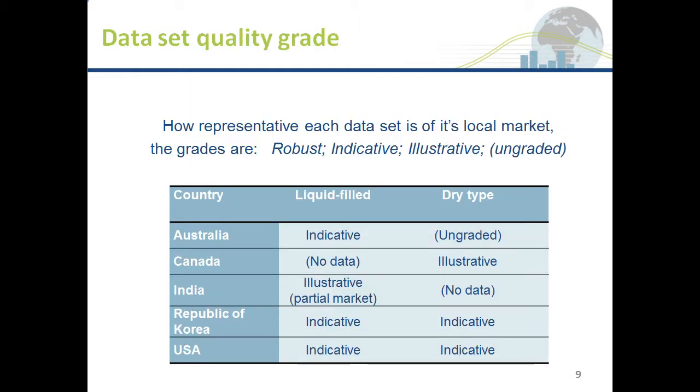Now, as with all of the product studies that are done under the Mapping and Benchmarking Initiative, we do aim to provide guidance for readers in terms of how robust they should treat the data that is given for each country. So this is a qualitative assessment of how representative the data sets are of their local market. And we use three quality classes, if you like: robust, indicative and illustrative. This table shows how the different datasets were assessed under that grading system. You'll find a lot more detail about the definitions of the gradings in the main study.